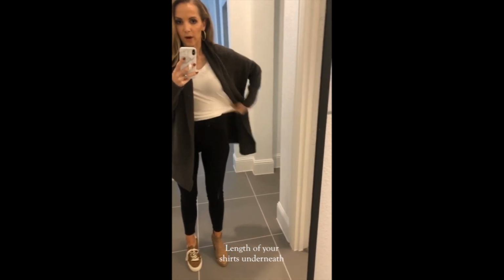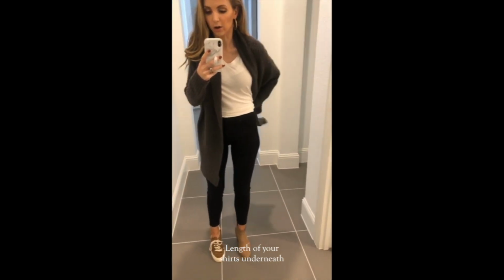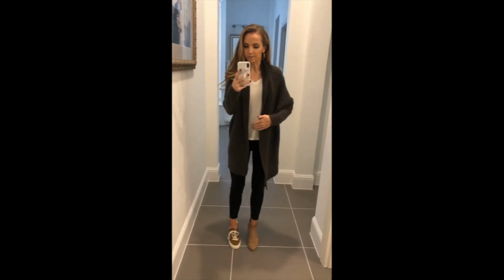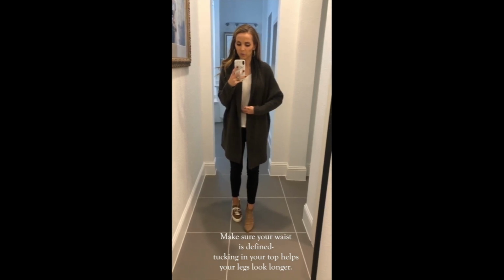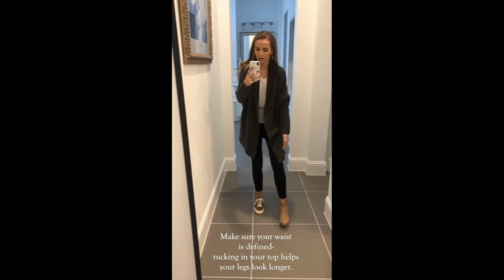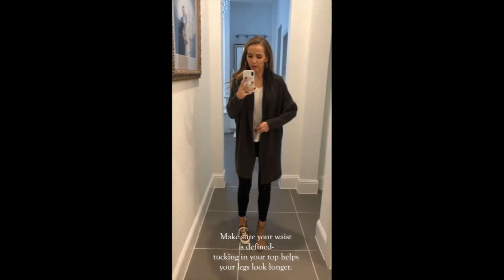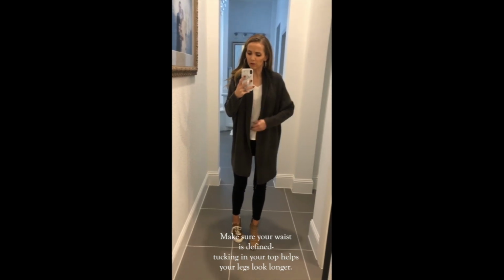The other thing is when you're wearing things underneath, the length of what you're wearing is definitely something to pay attention to. So if you're wearing a long cardigan, sorry, should have had this out before. If you're wearing a long cardigan, you want to make sure that your waist is defined, which will make your legs look longer, especially when you're covering up a big section of your leg with a long cardigan. You want to make sure your legs still look the right height and you get that full leg line.